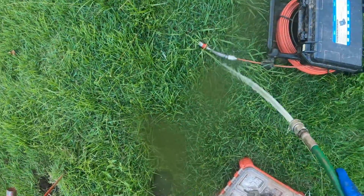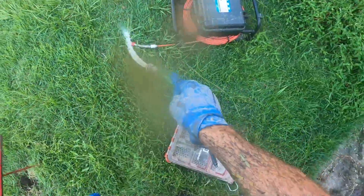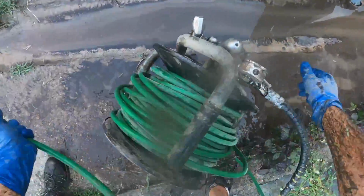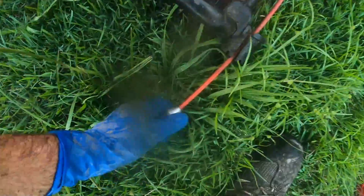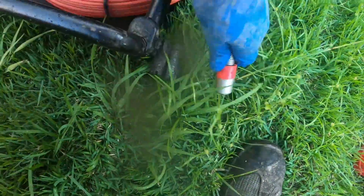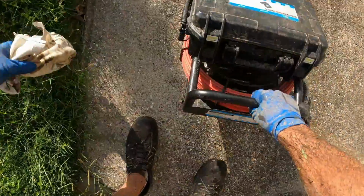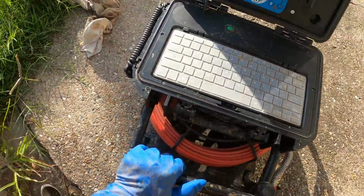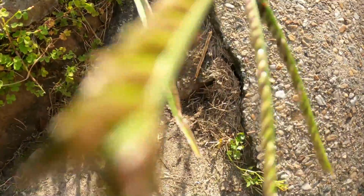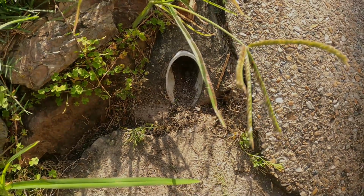Need to get the lens clean, the camera head. We'll go around the back. There's another point he wants to look into. So we found one that goes nowhere. So he's got this little 50mm point here. I'm gonna run the camera down and see if it goes anywhere.